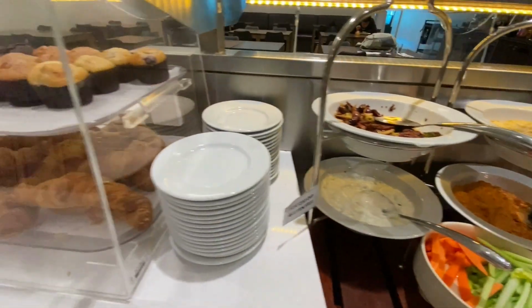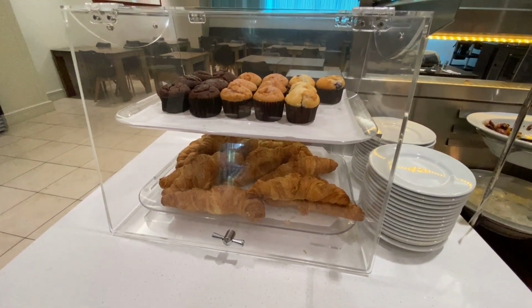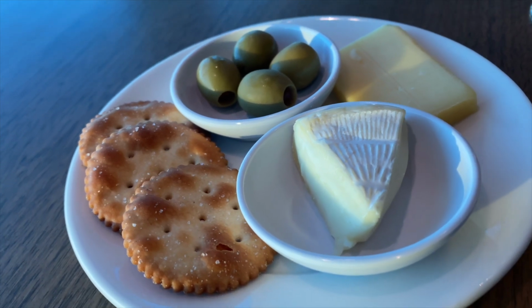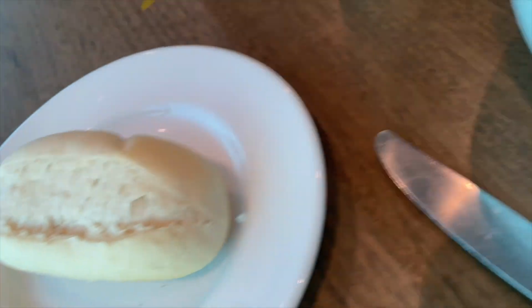For starters, I decided to have a mini charcuterie board with brie, cheddar, olives, and crackers, as well as a glass of sparkling wine. Later, I decided to grab a bowl of butter chicken and rice with mushy peas, as well as a soft bread roll, Somersby apple cider, and a glass of Fanta.